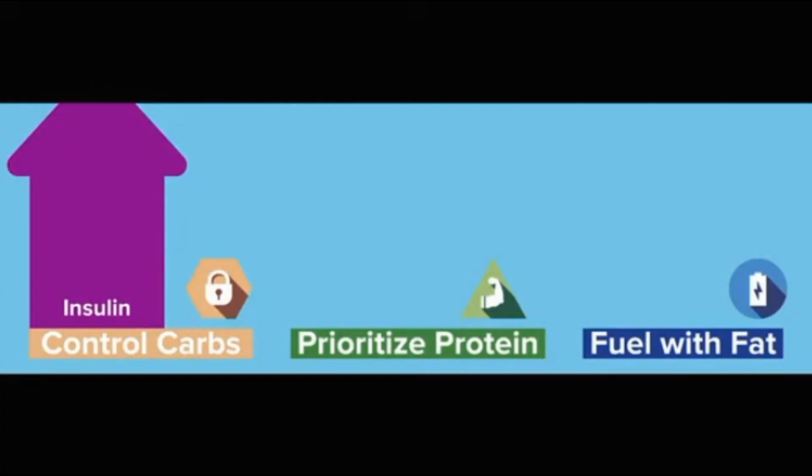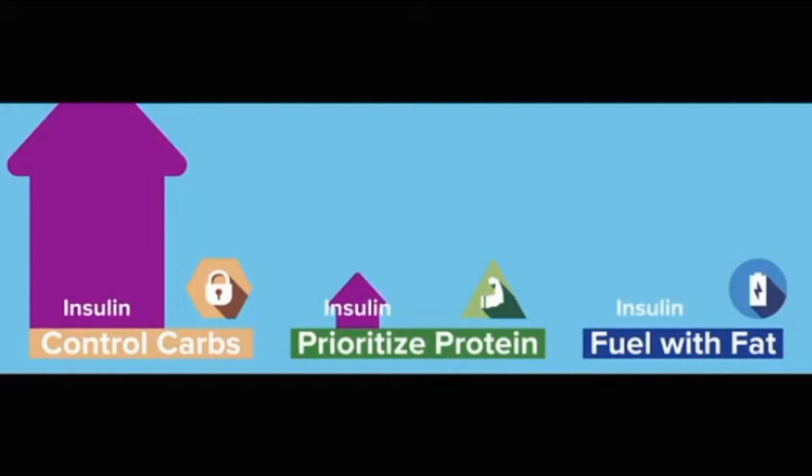If you eat pure protein, then you'll get a modest insulin spike. It's small, usually. And then if you eat pure fat, well, there's no insulin response whatsoever. Now, let's look at how this matters in a day.